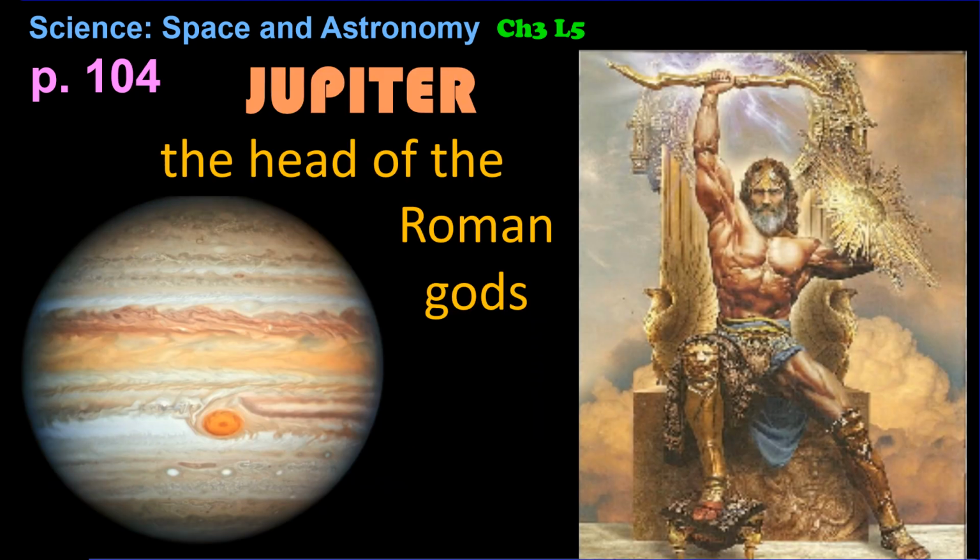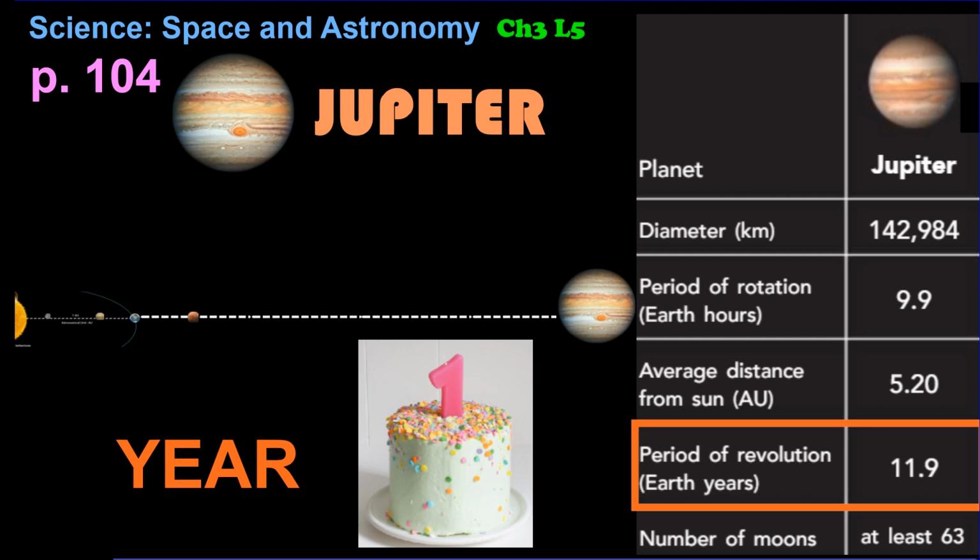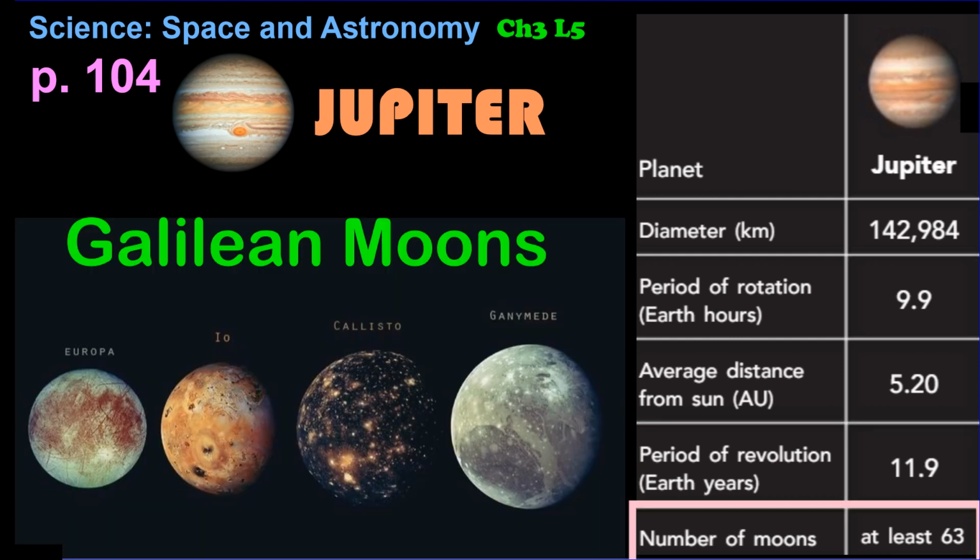We have Jupiter, who is named after the Roman god that's in charge of all other gods, goddesses, demigods, etc., who is also known as Zeus in the Greek counterpart. Jupiter is 5 times further out in its AU from the Sun, where Earth, once again, is 1 AU. So as we begin Saturn, we'll see that things are going further and further out. We talked about how on Jupiter you would only be about a year old. Some of you are not quite a year old, and some of you are exactly 1 year old.